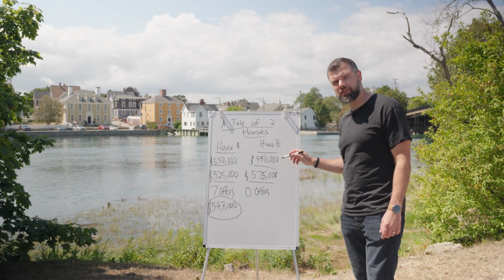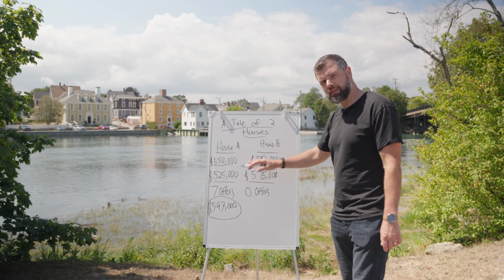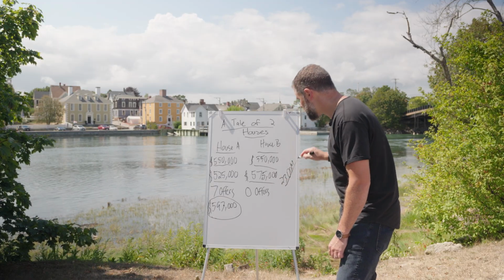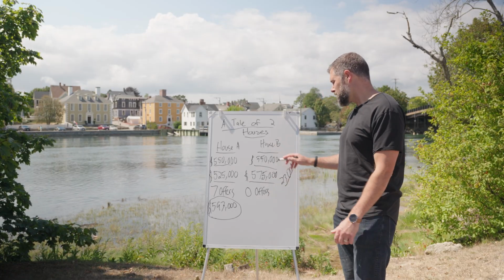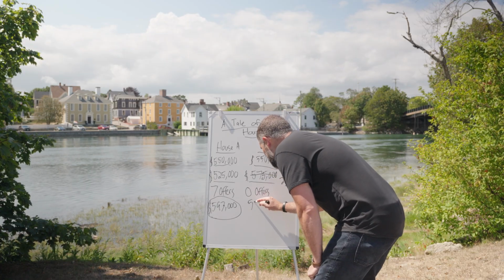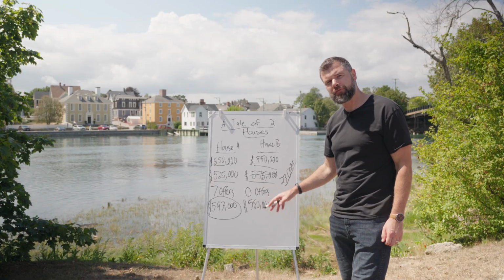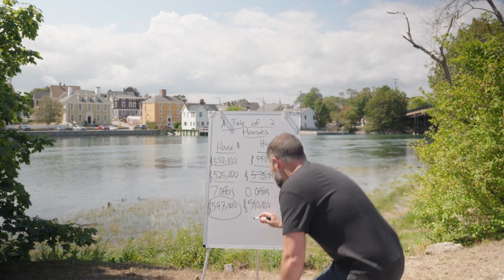House B, our aspirational sellers, their house sits on the market, and in this target market that we're talking about, the average days on market, let's just say is 23 days on market. Okay, so this property sits on the market for over a month, and after about a month, you know what we end up having to do? We have to do a price reduction down to $550. And then after we've done the price reduction to $550, we have another open house and end up with 1 offer for $525,000.